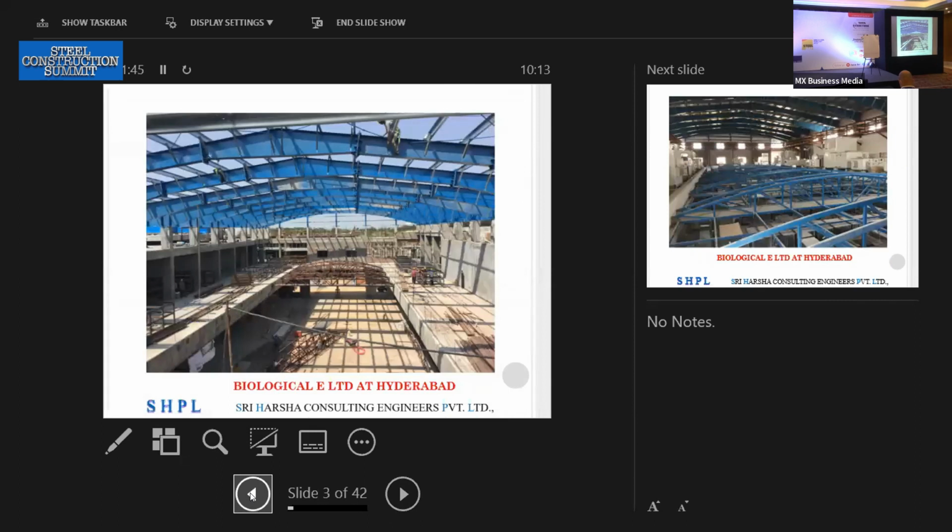This is 26 meters in width and 78 meters in length. The client asked me to have a clean room without any columns inside. So how to achieve it? What we have done is a cantilever at 6 meters level from the ground level.